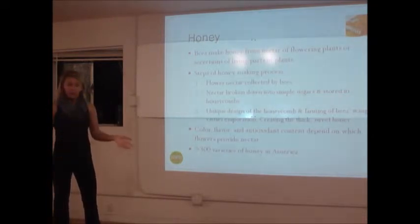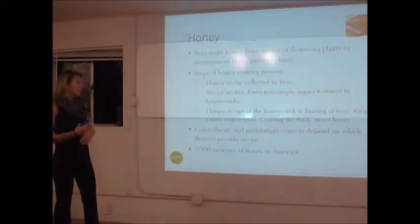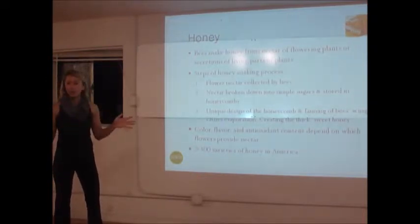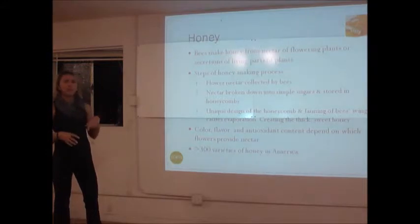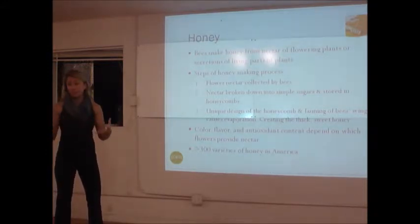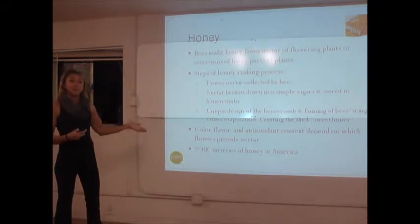So it's very natural, not a lot of processing involved. And it also contains different antioxidants depending on where you get it from. So there's over, I think, 300 different varieties of honey, depending on where they come from in the United States, because you have different plants and flowers and grasses that they make the honey from.